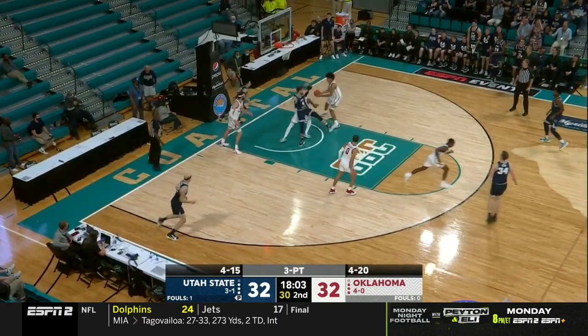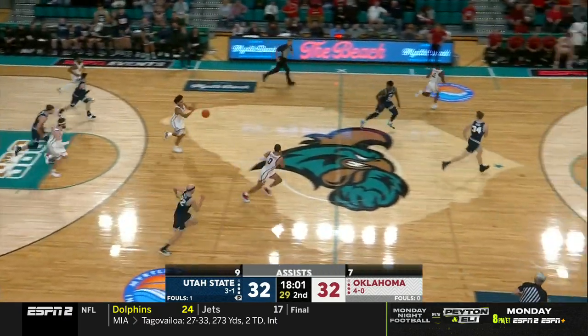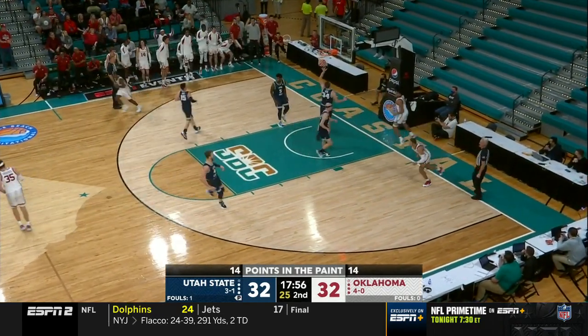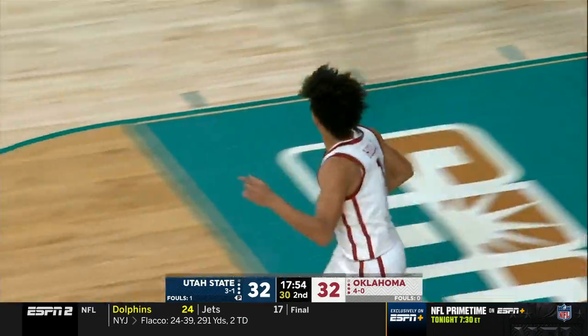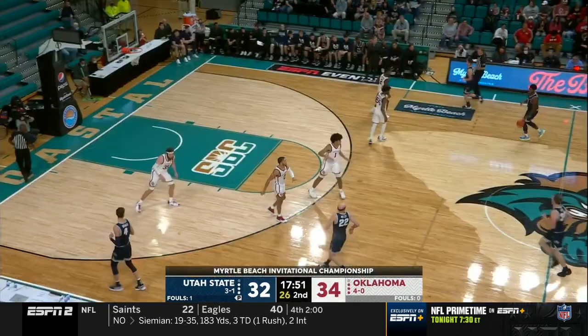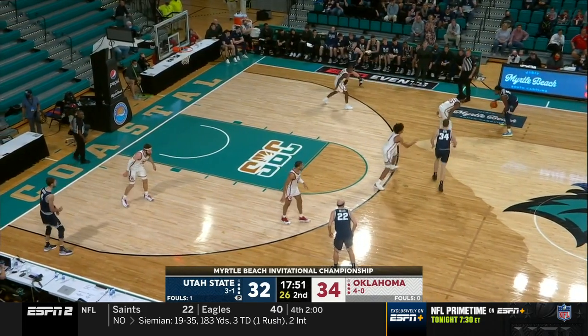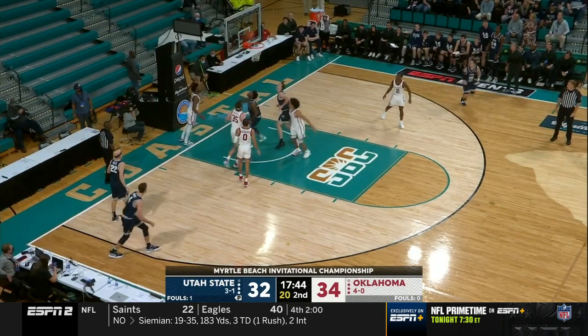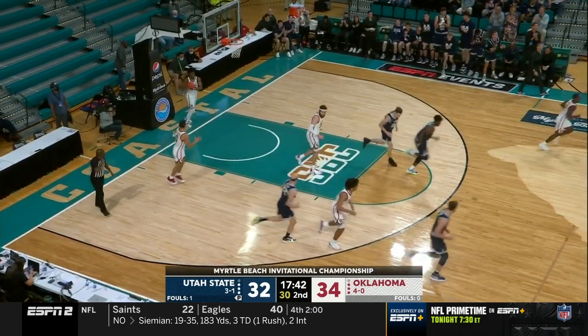Look at Jones, slippery to the basket. And both teams are trading point-blank misses. Oh, Jordan Hill soars at the rim. He glides in for 2. Beautiful find by Goldwire. And you talk about sprinting the floor. You can't do it any better than that. So Jalen Hill with 6. Idle Rock, got it.